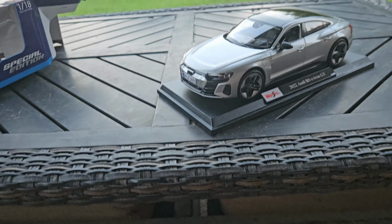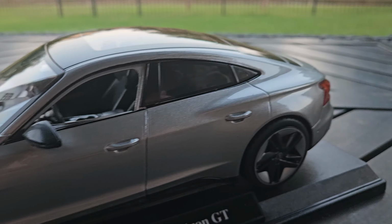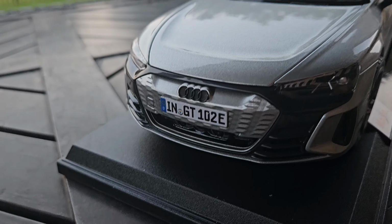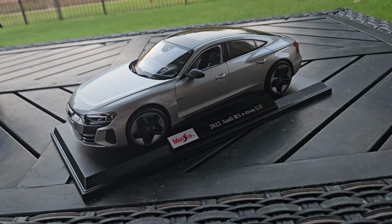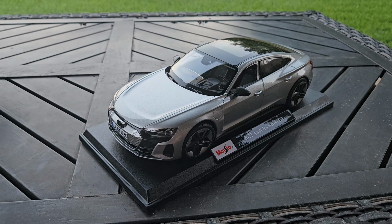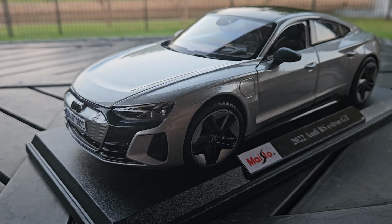But here is the e-tron. It's actually a Burago casting, branded in a Maisto box, sold at Sam's, but they do that a couple times with some cars. But very cool. I haven't seen a ton of videos and information about this e-tron, but here's a first glance at it. Very, very nice and cool looking car.